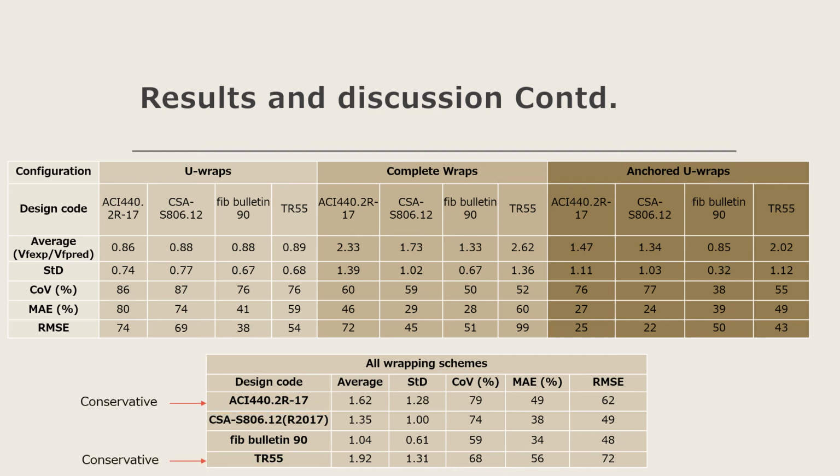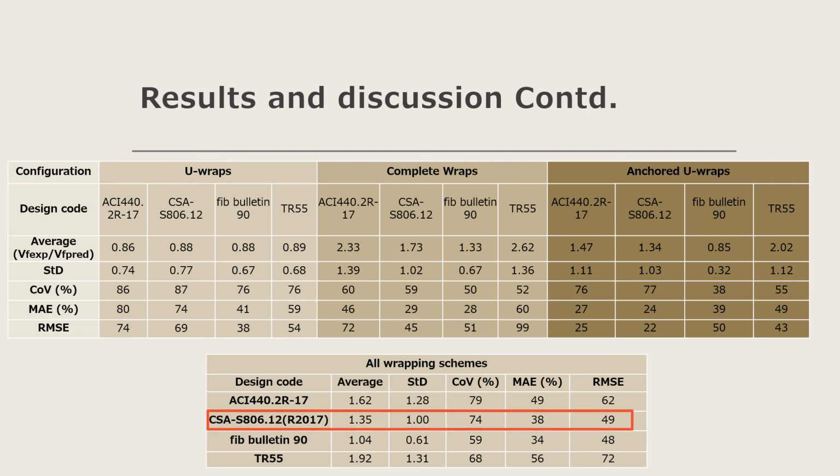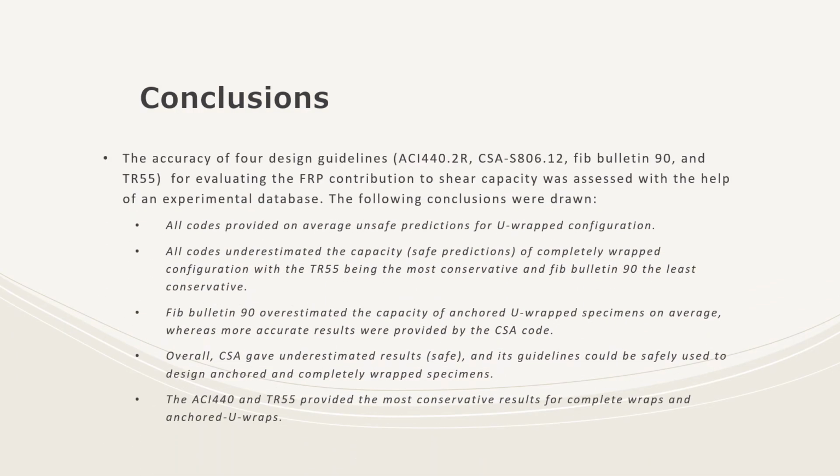Overall, the ACI and the TR55 gave conservative results. However, FIB Bulletin 90 had the lowest error values, the lowest standard deviation, coefficient of variation, MAE and RMSE between all the codes. Still, it is unsafe to use for the U-wraps and the anchored U-wraps. In general, the CSA provides the safest results and its design guidelines could be safely implemented to design anchored and completely wrapped specimens.